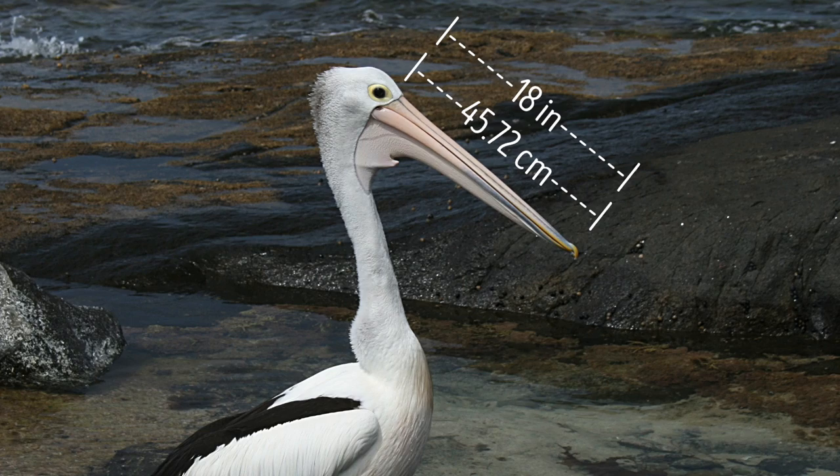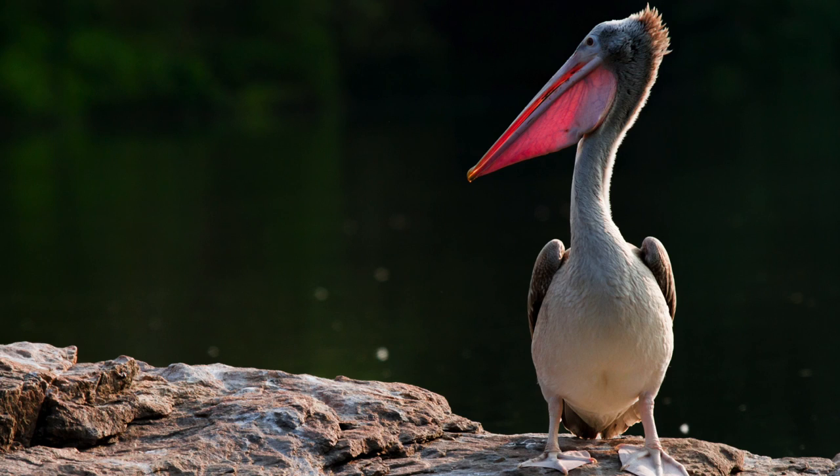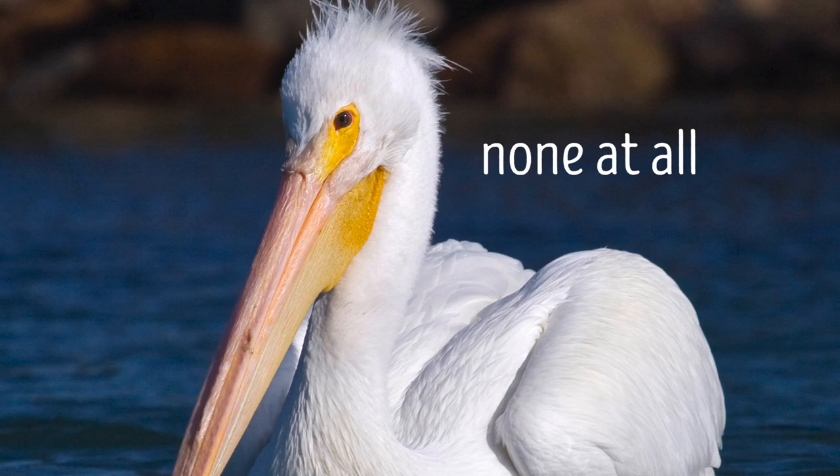The pelican has the longest bill out of any of the birds. It can grow up to 18 inches long, and underneath there's a pouch that can hold up to 3 gallons of water. Also, pelicans have no nostrils. They breathe out of their beak.